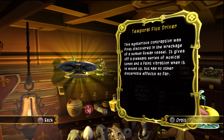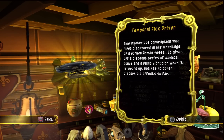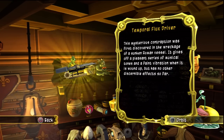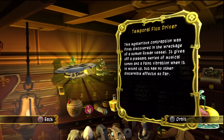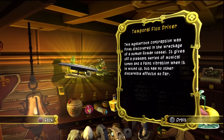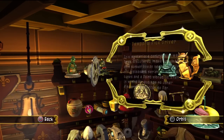Temporal Flux Driver. This mysterious contraption was first discovered in the wreckage of a sunken Roman vessel. It gives off a pleasant series of musical tones and faint vibration when it's wound up, but no other discernible effects so far. Huh. Very interesting. Alright, moving on.